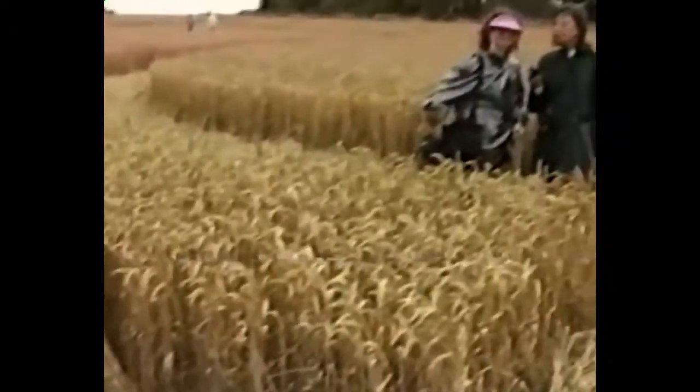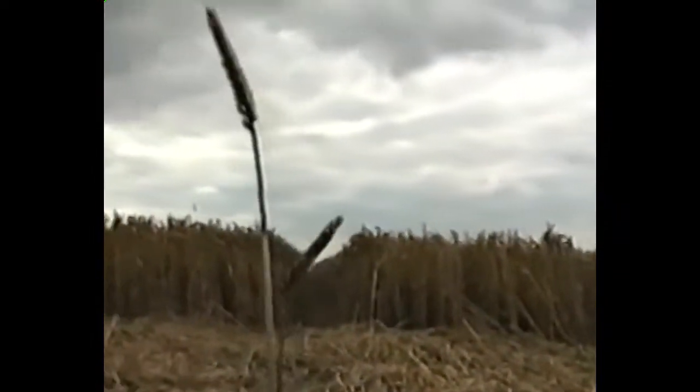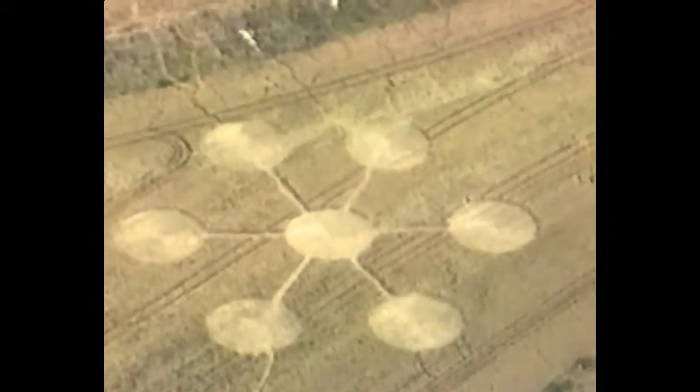And looking back towards the big ring. And I think here we're going around the ring. Now here's an aerial of a formation at Etchelhampton, a sort of plumed serpent formation. The harvesting machine is busy gobbling up.